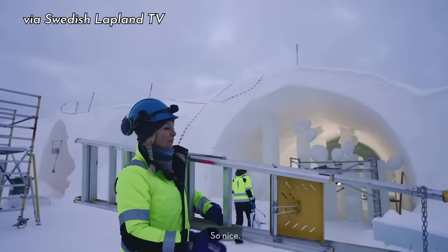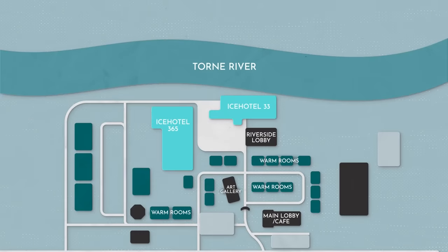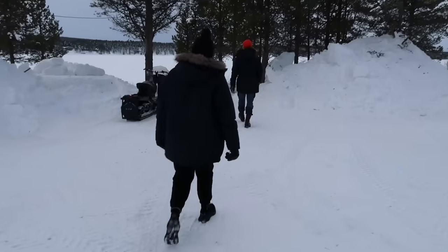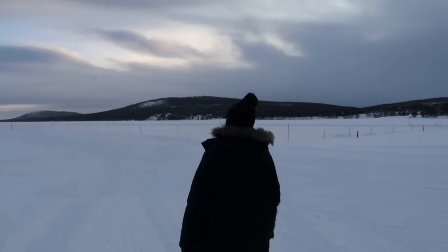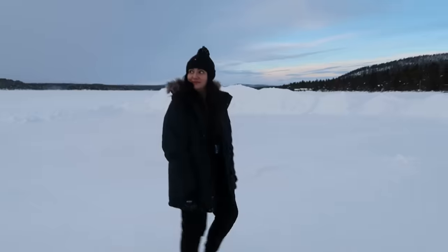And so, every year since then, the resort harvests thousands of huge ice blocks from the nearby Torne River, the same river that tourists would raft down in the summers. All right, we are currently standing on the river that they harvest the ice from. Yeah. I know it doesn't look like that. No. But it's completely frozen and covered in snow. Yeah, I'm really cold out here, though. Let's go back in.